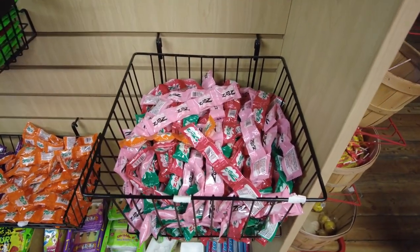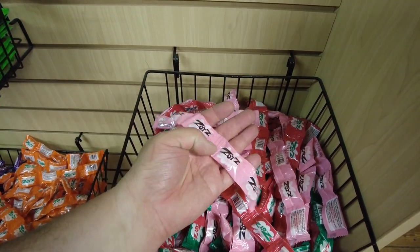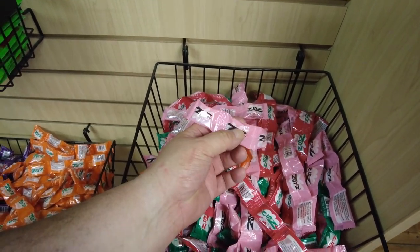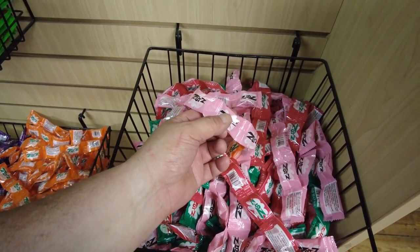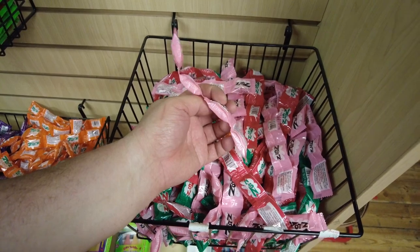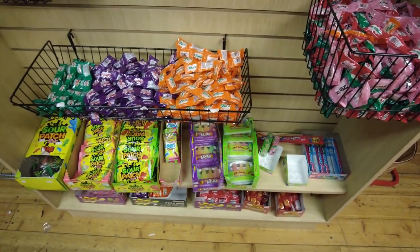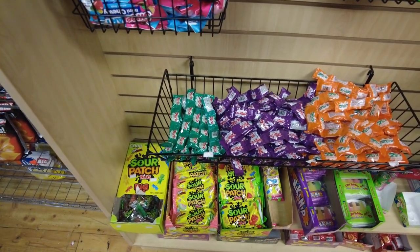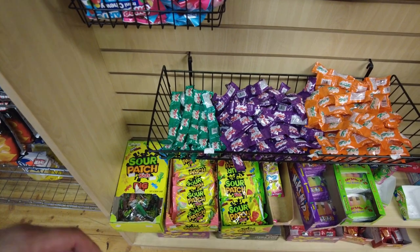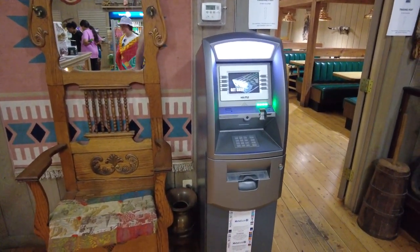And right over here, one of my favorites. This is Zots, and if you've never had this, it's a hard candy, and the inside is filled with a sour foaming candy that as you suck on it, it foams up in your mouth. Really kind of cool. Similar to Pop Rocks, has that same reaction to it, without the popping, though. If you're in need of cash, they do have an ATM in here as well.